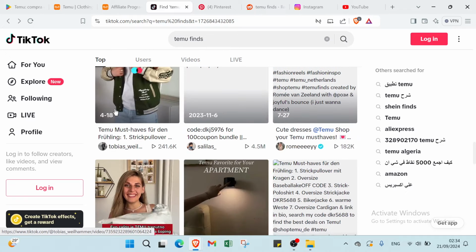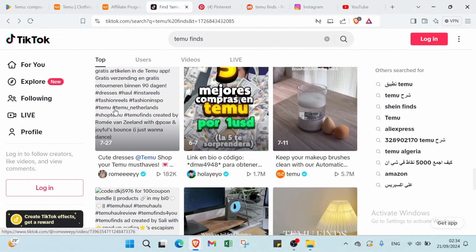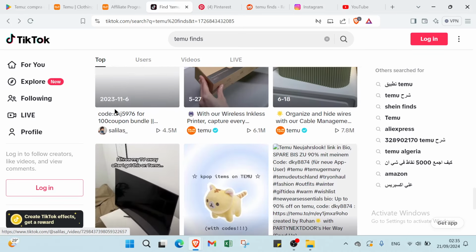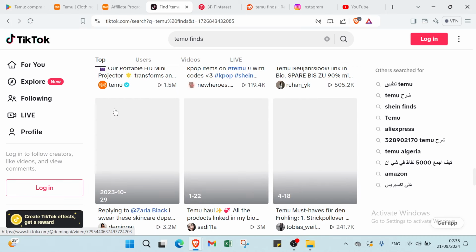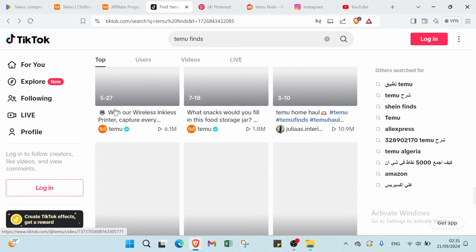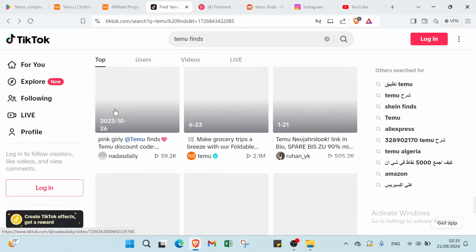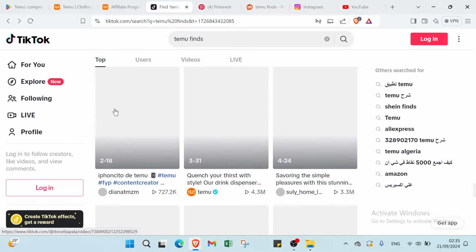So to earn money on Temu with TikTok, you can just start by creating catchy videos that showcase popular products, highlight special deals, unboxing, or unique ways to use items. Include your affiliate link in your profile or video captions for easy access. Engage with your audience by responding to comments and encouraging them to check out the products. Use trending sounds and hashtags to boost visibility. As viewers click on your links and make purchases, you will earn commissions on those sales.